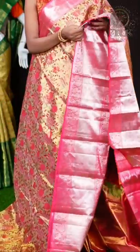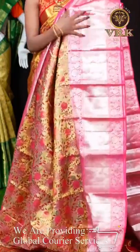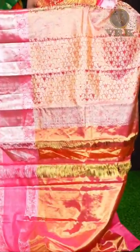The beautiful pink color. And all over the body it has got beautiful flower design. And look at this contrast border it has got in pink color. It has got diamond cut silver zari design. And here we have got a very beautiful attractive pallu for the saree.